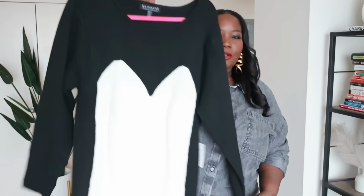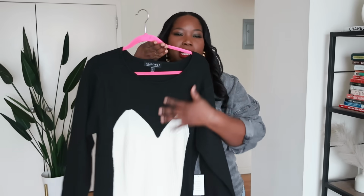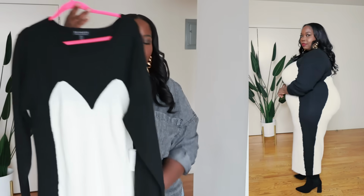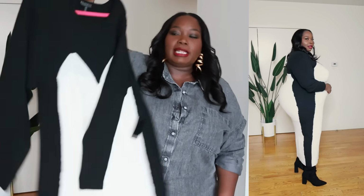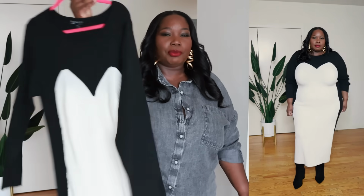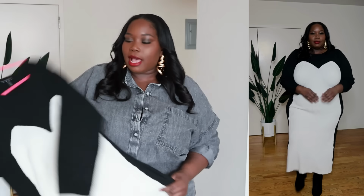All right, also Eloquii sent me this color block sweetheart neckline sweater dress. I think this is so cool. It's definitely different because they made the white part of the dress look like a sweetheart neckline, and then you get the black base. This is a nice ribbed knit sweater dress. It is very thick. It's more of a maxi length to me. I really think you could just get your true size in this. This is a great dress for the fall, winter season, even for the holiday.